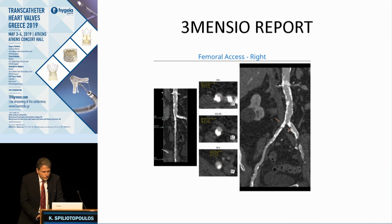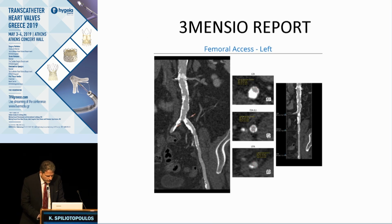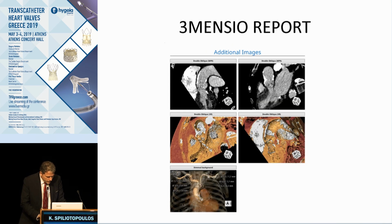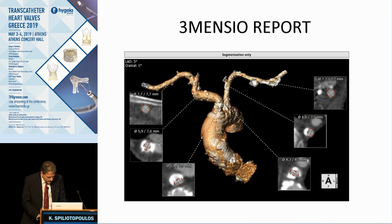The problem with this patient was that she had very, very severe peripheral vascular disease, and as you can see from the CT report, we literally didn't have much choice for access. Both femorals were hostile to transcatheter passage of the valve that we wanted to implant, and the same happened with the subclavian access. She had severe stenosis everywhere, including the abdominal aorta with a 90% stenosis.